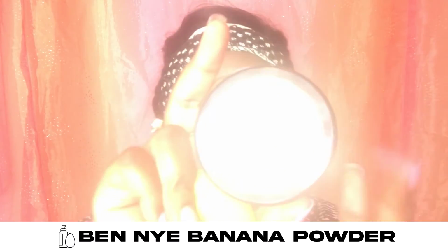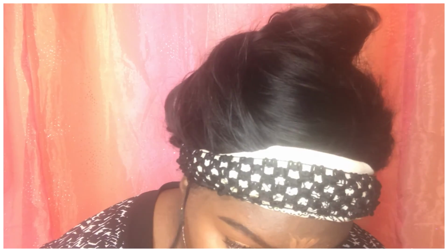Before I get into anything else, I'm actually gonna set this with Ben Nye powder, the banana powder. Even though it's supposed to be a crease blending brush, I'm gonna blend it here.